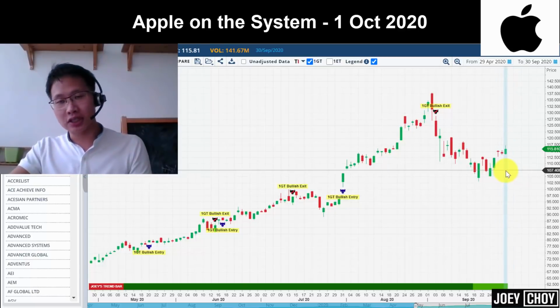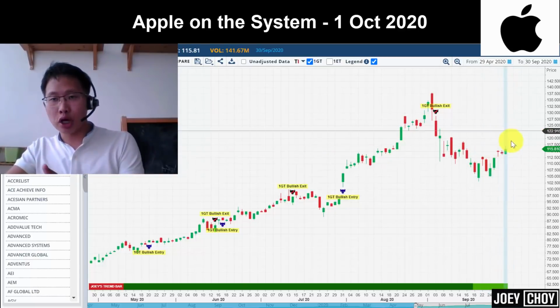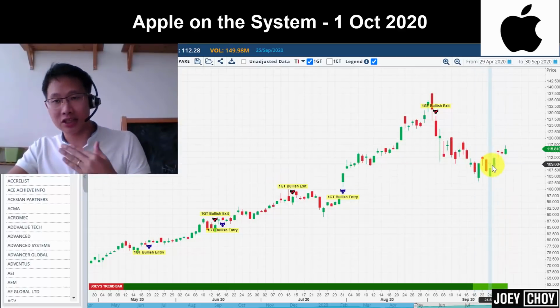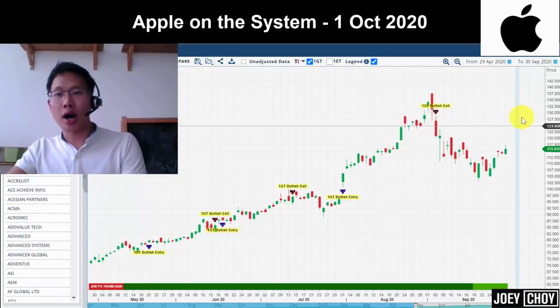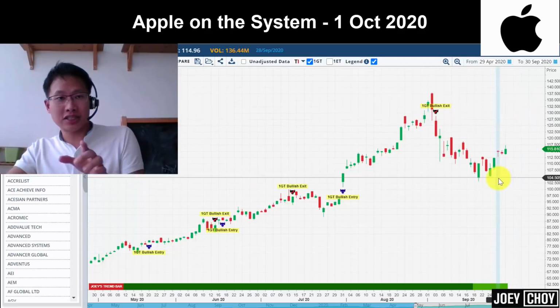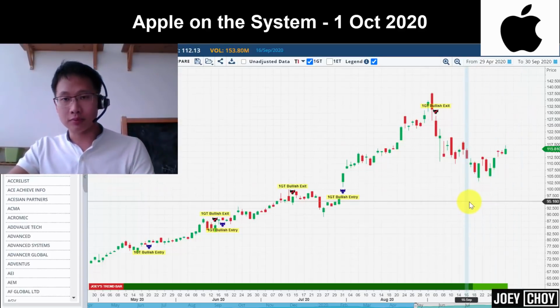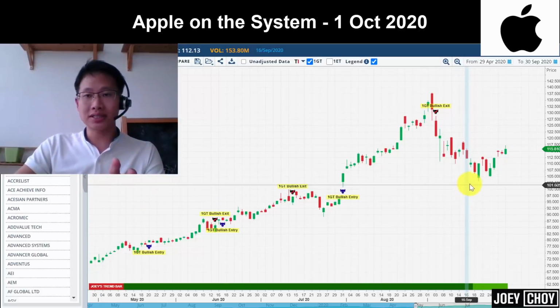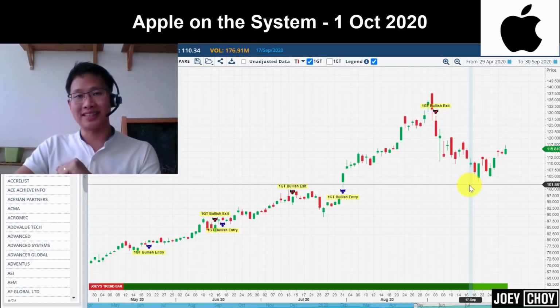So yeah, there isn't really an entry signal. So we have to see if it does push above that 120, we might see a good bullish entry signal coming again, and that's where we can potentially start to see more upside, probably to that 140 level, right? So this is Apple, as we've seen from the system that I have, that alerts us to any of those bullish counters and whether there are any entry or exit signals.